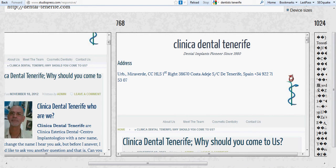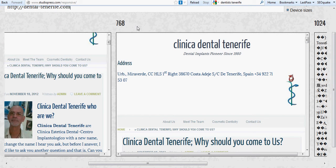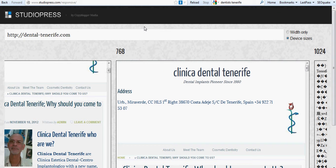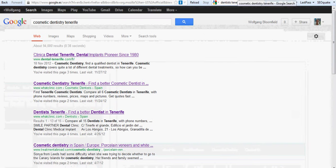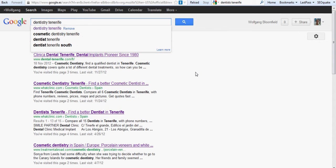But what I'm going to do while you're on here, I'm going to show you the website we've been talking about. I typed in Cosmetic Dentistry Tenerife, and that's the website that we're talking about. It's Dental Tenerife. Now, what I mean by website optimization is that it should come up for all sorts of things to do with dentists, basically. So let's just see if I get rid of cosmetic there, and I've just got Dentistry Tenerife. Now, I probably won't come up number one, but let's see what happens. We're there. And that's for the term Dentistry Tenerife.